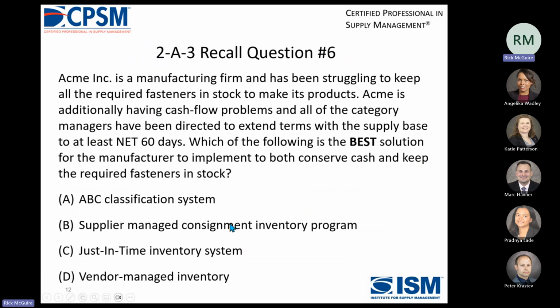All right, one more here. Acme is a manufacturing firm and has been struggling to keep all the required fasteners in stock to make its products. Acme is additionally having cash flow problems, and all of the category managers have been directed to extend terms with the supply base to at least net 60. Which of the following is the best solution for the manufacturer to implement to both conserve cash and keep the required fasteners in stock?